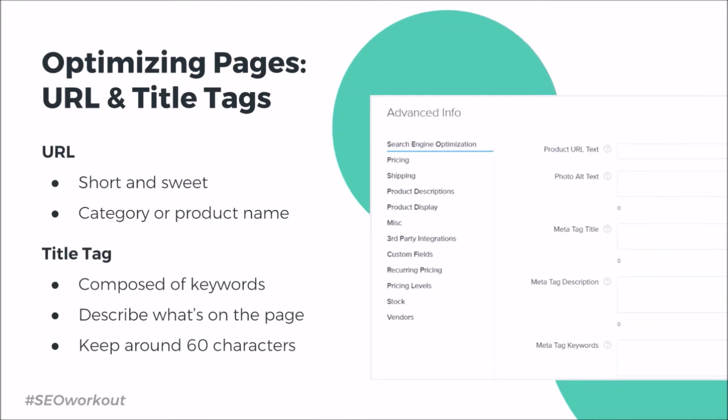You're going to want to keep your URL short and sweet, just the name of the category or the product, or even a shortened version if it's more than a couple words. Your title tag needs to be full of keywords that describe exactly what's on the page. So for example, your homepage keywords are going to be really broad, and then you'll get more specific as you work your way deeper into the site. Keep your title tag around 60 characters. Any more than that, and you run the risk of getting the tail end cut off.